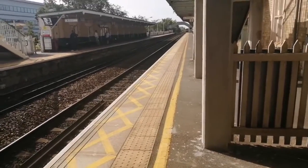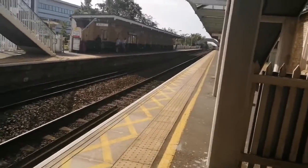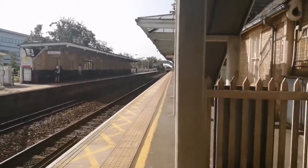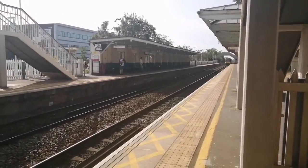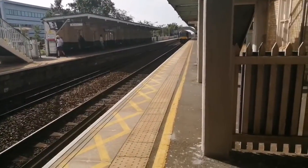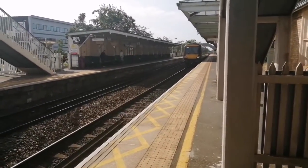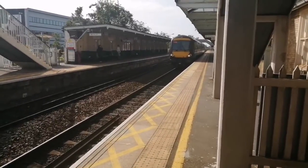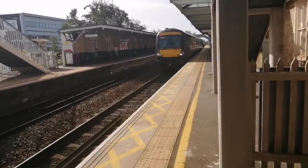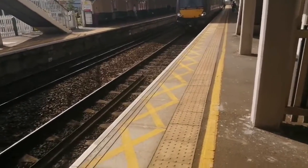This is going to be a decently long film here at Beeston. I'm going to be here until this service two hours later. It's 170, 518. Getting ready to start now will be the 1201 CrossCountry service to Nottingham.